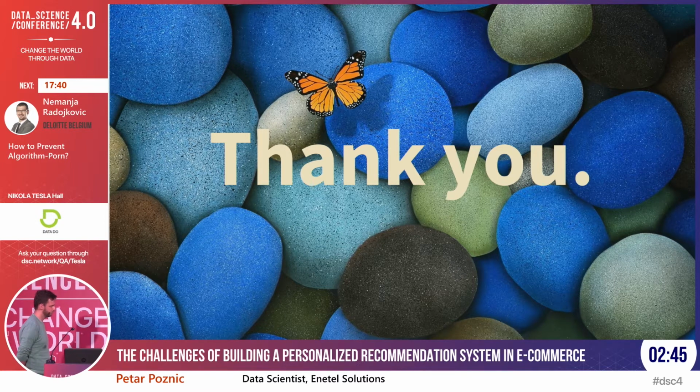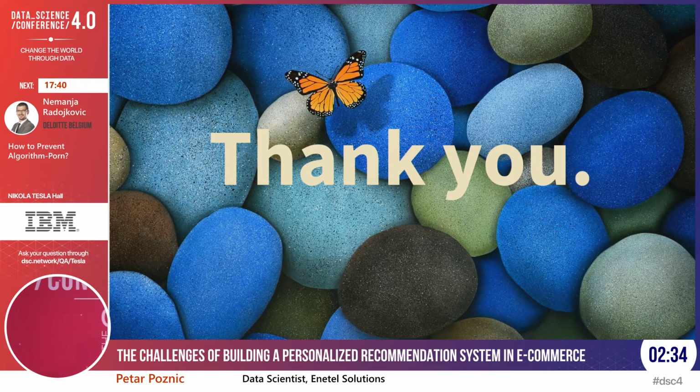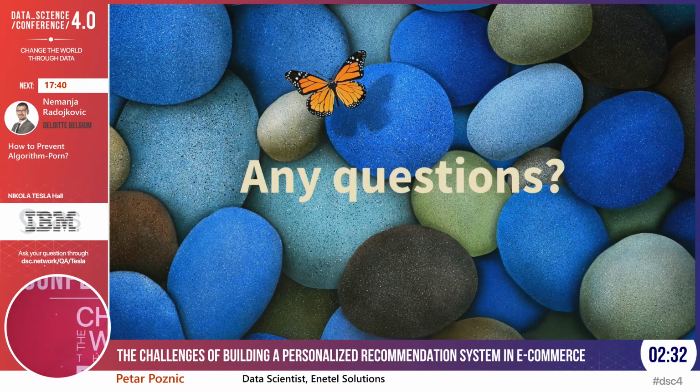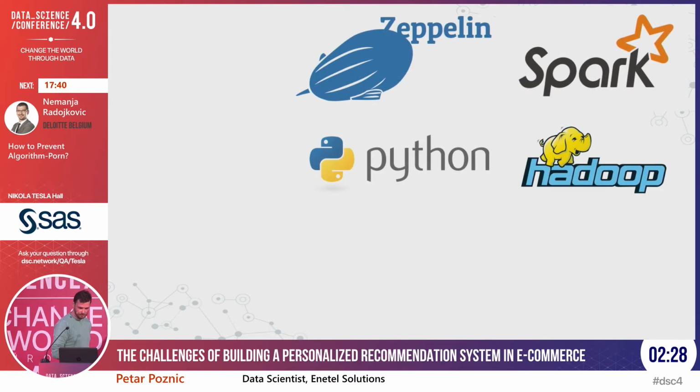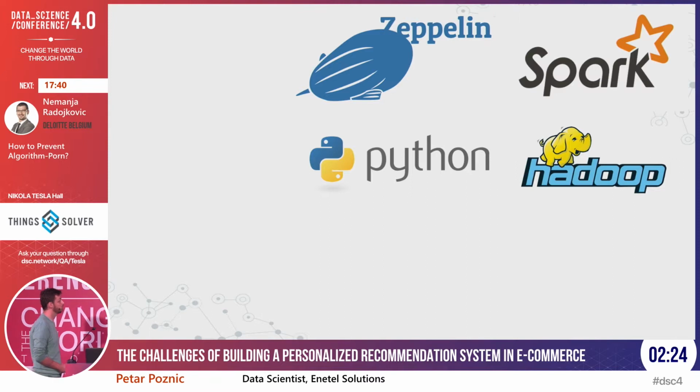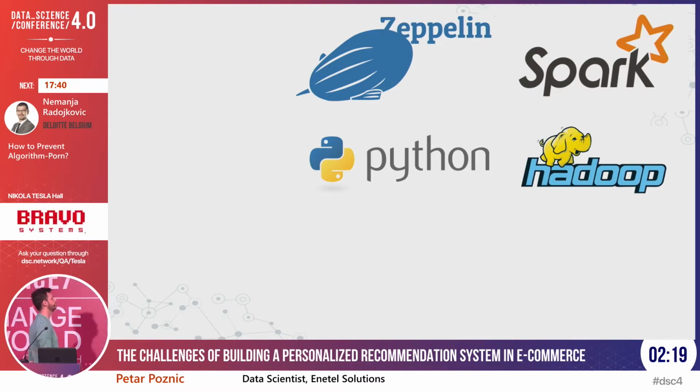And sticking with the technologies here, what is your technology stack for the recommendation system? I think I have a slide about that. This is our pipeline. And we work with Python. Actually, it's PySpark on Spark, which is on Hadoop. And as an interpreter, we use Zeppelin.